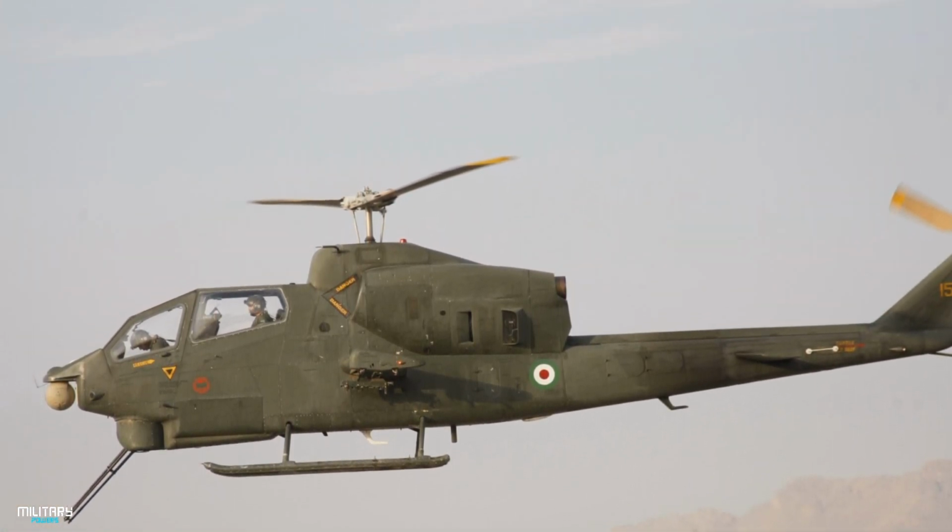The Toufan is a combat helicopter produced by Iran. The helicopter has systems that Iran has added, such as a new laser system and a rocket launch digital control system.